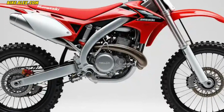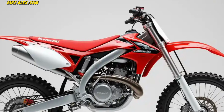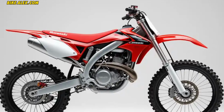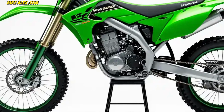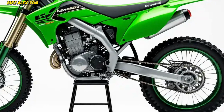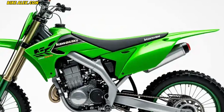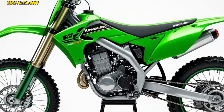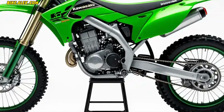Who is this bike for? So who should buy the 2025 KX 500? This bike isn't for beginners. It's built for experienced riders, racers, and two-stroke fanatics who want raw power in a modern shell. Whether you're into motocross, desert racing, enduro, or just want the ultimate weekend warrior, this machine delivers. It's a passion project by Kawasaki, for the purists.